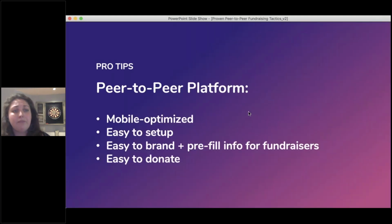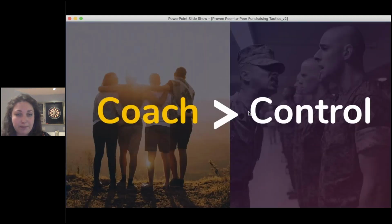So when picking a peer-to-peer platform, you want to make sure that it's mobile optimized and really easy for them to set up. On your end, make it easy to brand, so that you have control over what the fundraising pages look like, and also to pre-fill some info for fundraisers. This is a best practice that we have on our platform: being able to pre-fill a logo for their profile photo in case they don't have a photo, and pre-fill some content that can go on their page so that they're not starting from scratch when they go to tell their own story. That makes it really easy for them to set up their pages as well. And then, of course, make it easy to donate, so you're making donors happy and fundraisers happy.